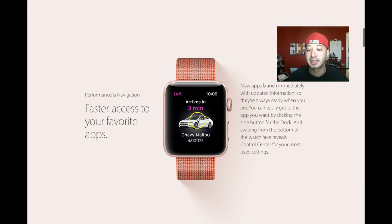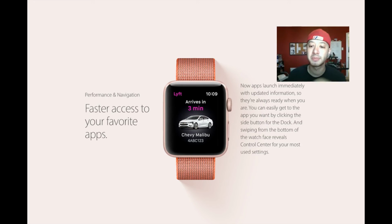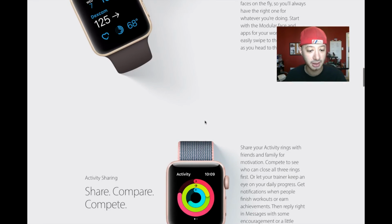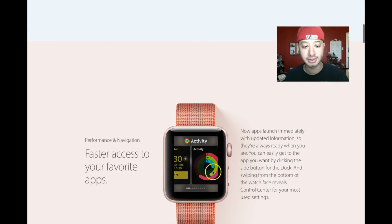The navigation has been improved, so now instead of hitting this button down here, the second button, instead of it bringing up the contacts widget, which honestly, I hardly ever use, now it brings up this, what you see here. Can I get it to refresh? I don't know. But you see basically an apps drawer. And so, yeah, there we go.